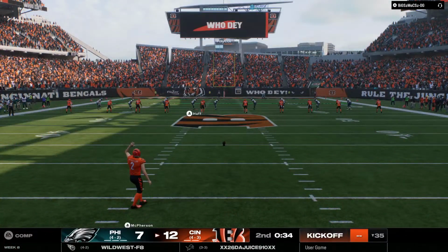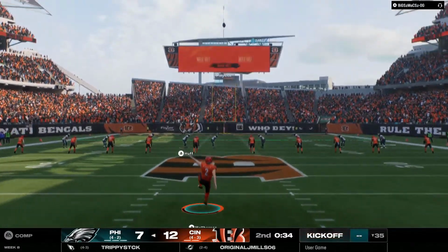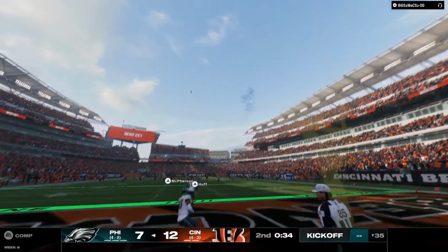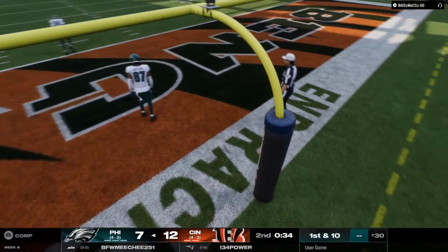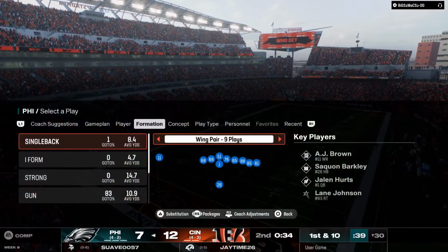And McPherson, the kickoff for Cincinnati. After the touchdown, McPherson on to kick this one away. And they will not get a chance to return this one as it's through the end zone for a touchback.